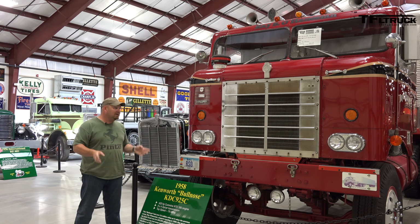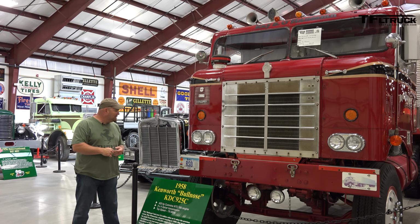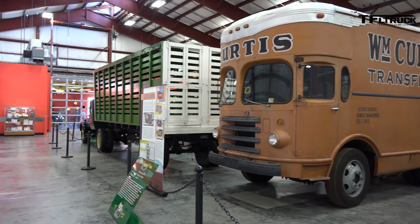Keep in mind, a lot of truck drivers put a lot of miles on their vehicles, and because of that, they usually keep a lot of paperwork, and as such, they can usually prove how far they've driven. So that's pretty damn impressive.